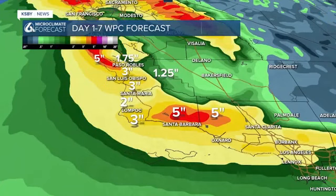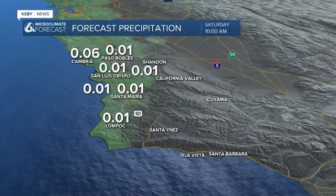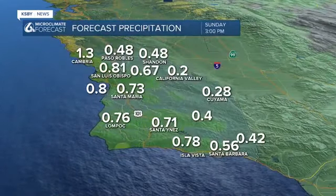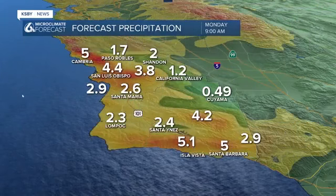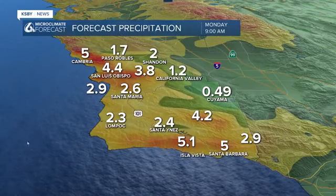This is the 7-day forecast from the Weather Prediction Center. It's going anywhere from 1 in the interior to 5+ inches in places like the South Coast and up along the North Coast. That might turn out to be fairly conservative, because now we're going to switch over to our 3-kilometer modeling, which takes into account this morning's activity and only really takes us through 9 a.m. Monday. Remember, there's another full day here of this system.